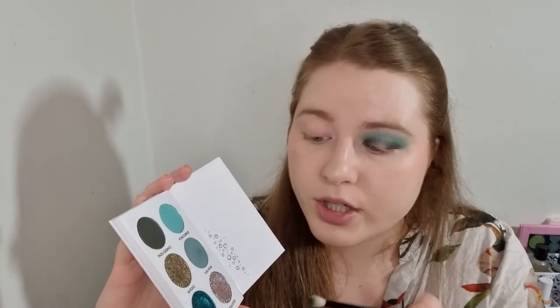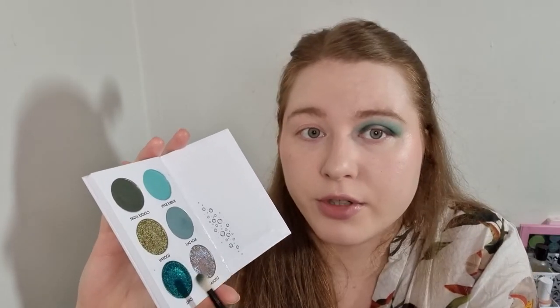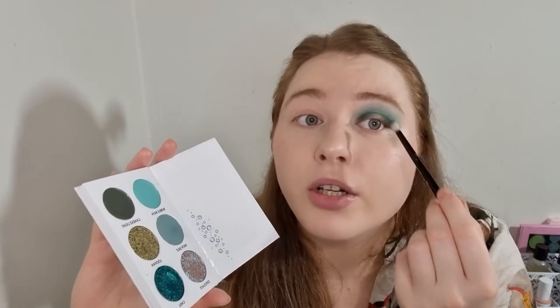What a cool shade as well. It's kind of a really dark mint green, isn't it? Normally you have a dark olive green or dark forest green, I think. But I'm not sure I have a dark mint green. All right, that looks really good. I love it. Now, same brush, I'm just gonna pick up Chill and we'll start working my way towards the inside of my lid.